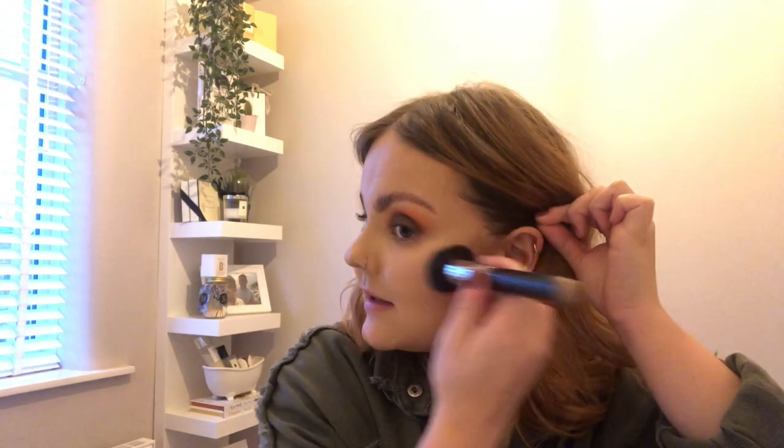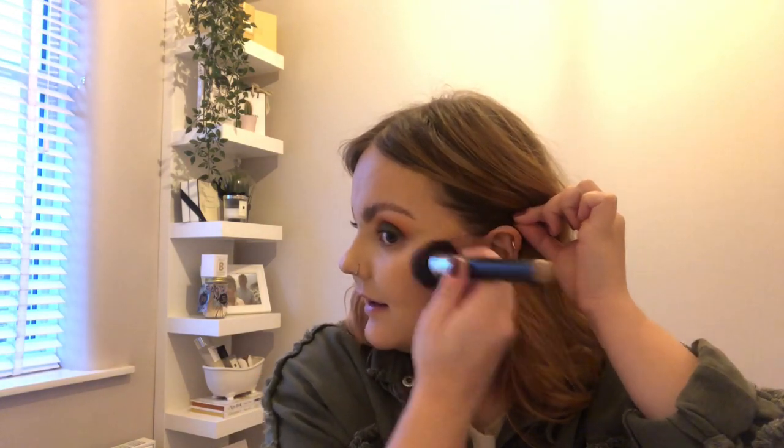So this is just an old brush that I've had in my makeup kit for so long. So I'm literally going to start at the top of where my ear is. And again, really light-handed in little circular motions.